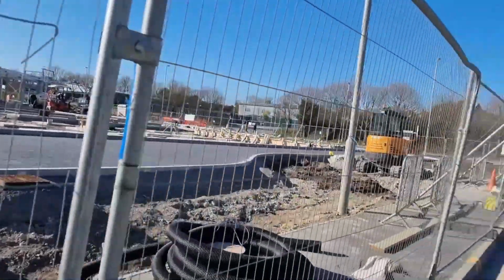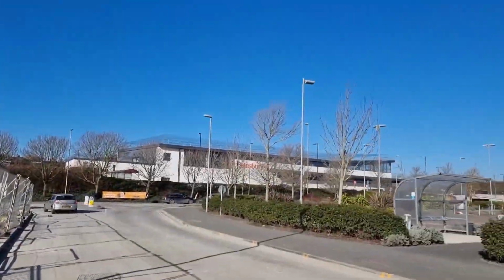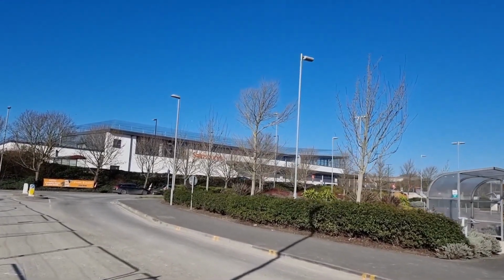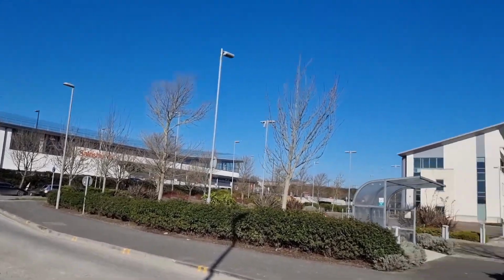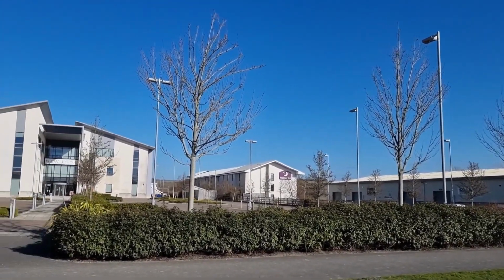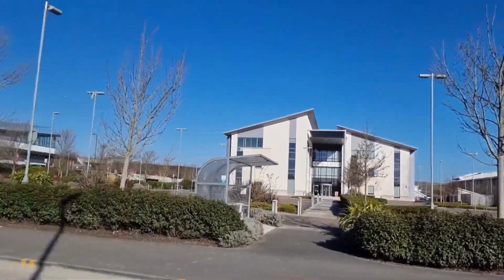As you can see, Sainsbury's over there. That's been there about 6 years, like I just said. And you've got Premier Inn over there. That's new. That's been there about 5 years. And the Beefeater just over the road from it.